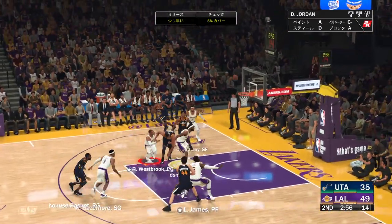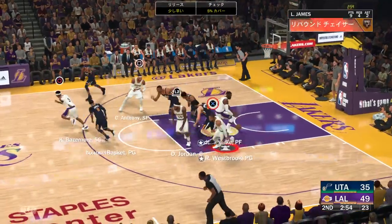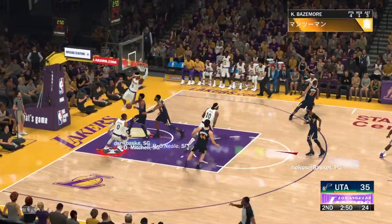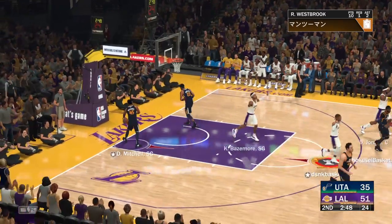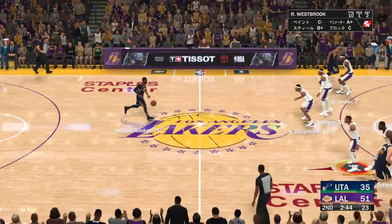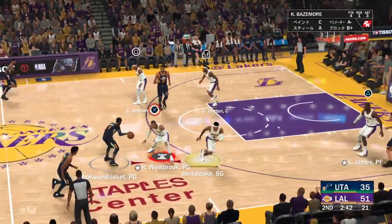Conley inside the line. No good, off the back of the rim. Not sure what the D was doing there. Clearly a breakdown. You can ill afford to give a guy like him that good a look. Boy, you got to love that assist by LeBron.